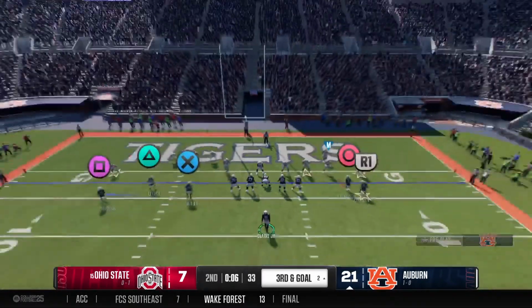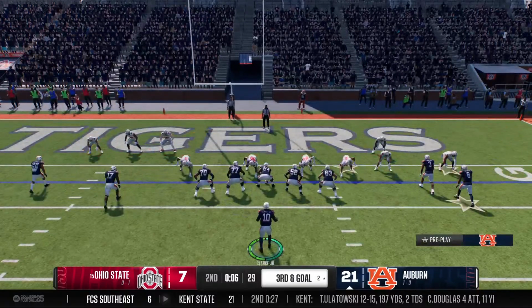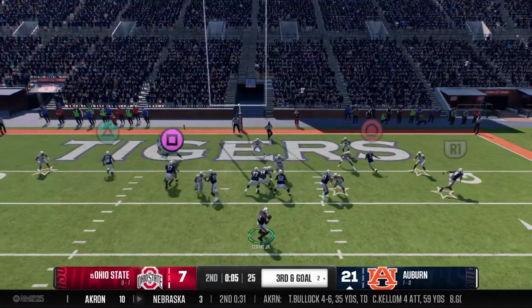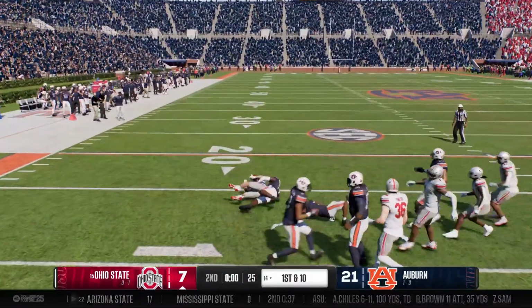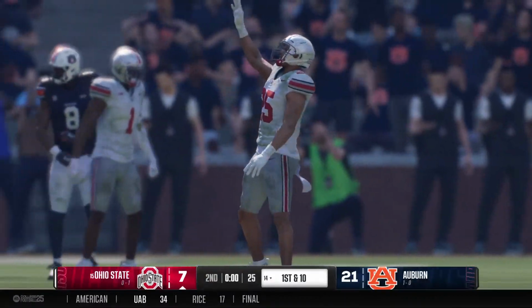This pass rush is serious, man. When you watch them on film, they do a nice job in the back end, taking away all the throws downfield. He's trying to get to his check down, but that pressure gets to him, and they force the incomplete. Throw to the end zone. It's picked off. And he's dragged down after the interception, and that's how we'll close out the first half.